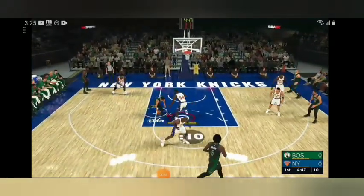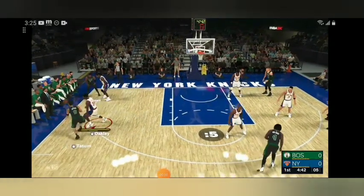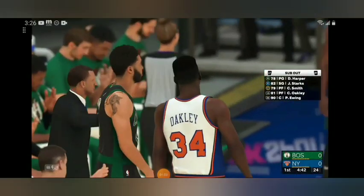Up top, Tatum. The kick out to Brown. Just 5 to shoot. And stolen by Oakley. Out of bounds, Boston takes possession.